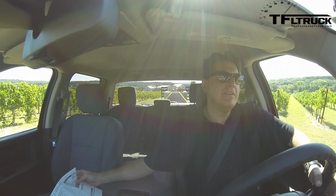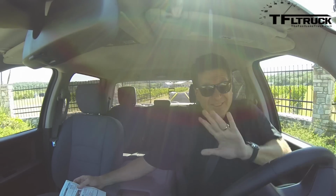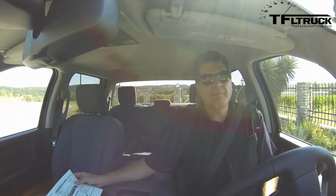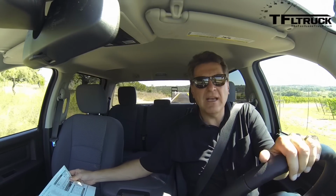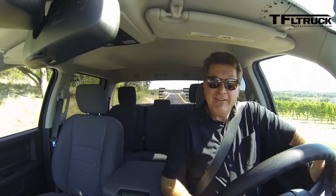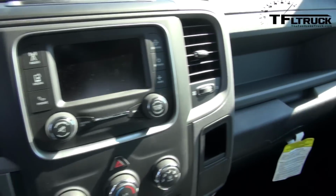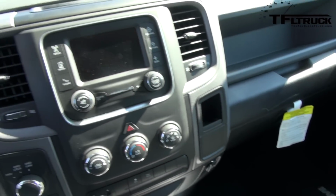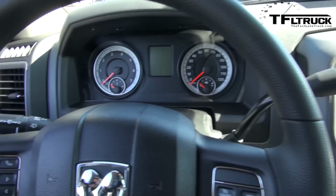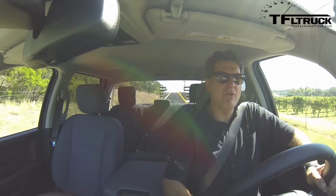All right, all you cowboys and cowgirls, I am now in the Ram Express. And this is, and don't get mad at me Ram folk, the least powerful and of course the least expensive at just over $40,000. So, it feels it. The interior is a little plasticky, and that's because we're not comparing apples to apples, but apples to oranges. This is the Express version, which means I don't have that beautiful big screen. I don't have a lot of the goodies that the almost $3,000 Ford had.